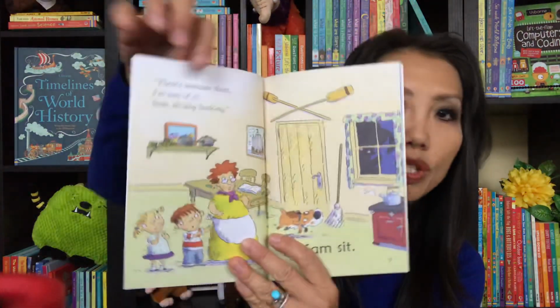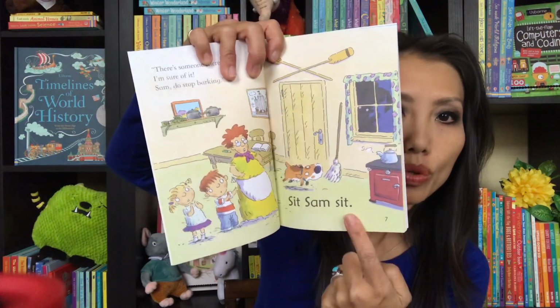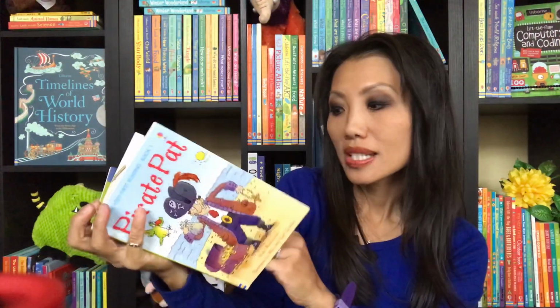But this is kind of like dual reading, if you will. So each story stands alone, but you'll see you'll have maybe three sentences on one side, and then your reader can read 3 words or 4 words on the adjacent page. And it's a fun way for you guys to read together on these cute stories.